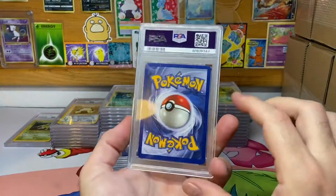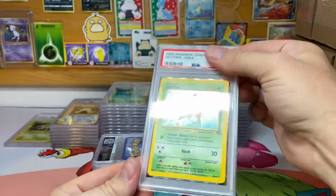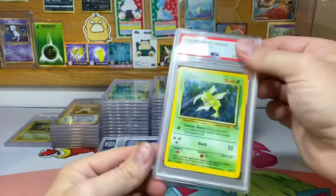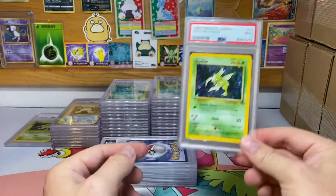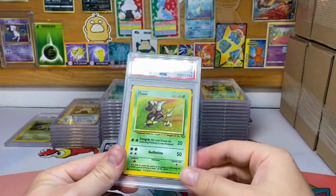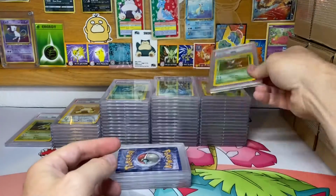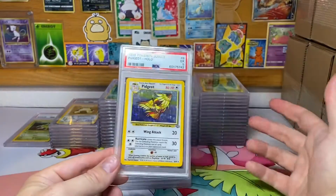Another Scyther. 7. Yeah, you gotta think these Scythers were going for $90 at a 7. So I was like, $20 to grade it. Might as well. Nice. Got a mint 9 there. Pinsir, another mint 9. I need that in the first edition. 9. It's another one. Gets another 9. Those are worth submitting. This Pidgeot was not worth submitting.